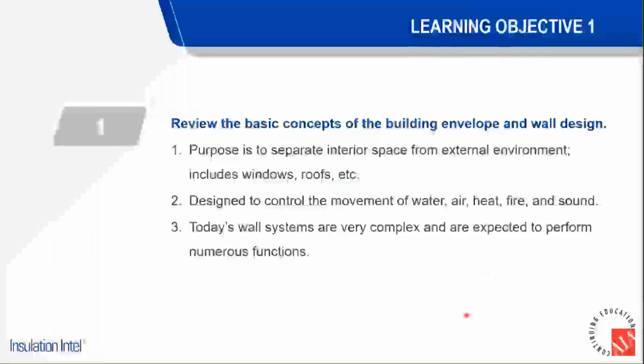So to review, we looked at the function of the building envelope, which is separating that interior conditioned space from the external environment, which likes to move around in terms of thermal characteristics as well as vapor characteristics during the year. It includes windows, roofs, foundations, wall systems, and the details that we're focusing on. And then how these designs affect the movement of air, heat, water, fire, and sound. Detailing is important to make sure that these elements are controlled, along with the complexity of some of these systems and the evolution of the requirements.